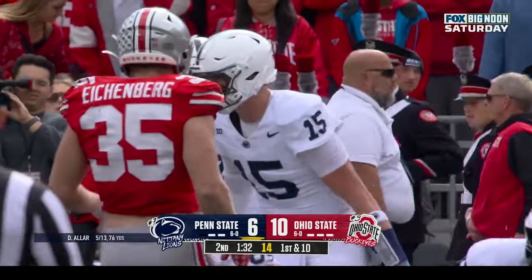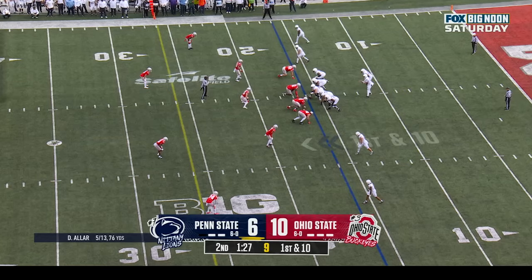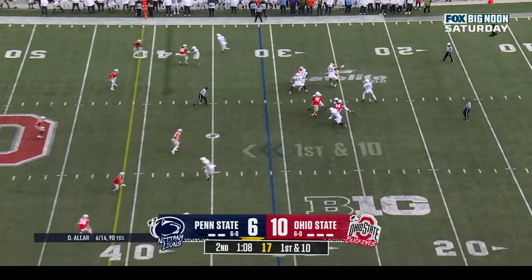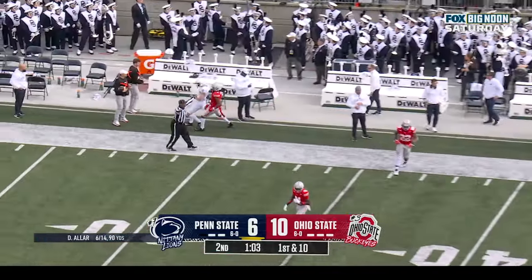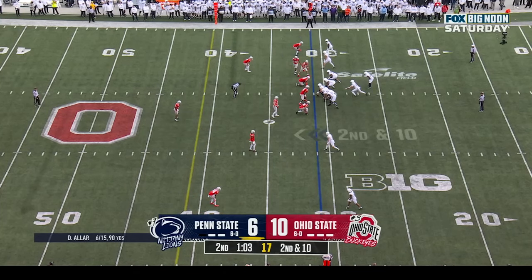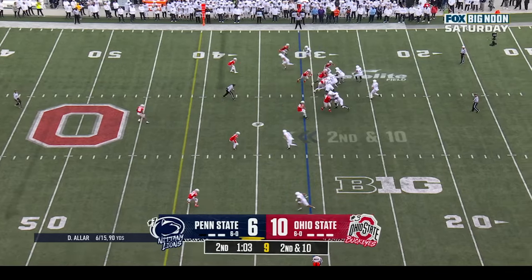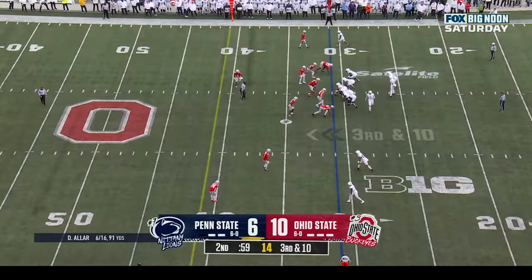And you're just waiting for them to give Drew Allar the opportunity to air it out. Here's Allar. Fires, caught over the middle. Allar steps up, goes deep, sideline incomplete, not even close. Second down and 10 at the 31. Ohio State showing blitz. Allar, sideline, thrown behind at the 31.